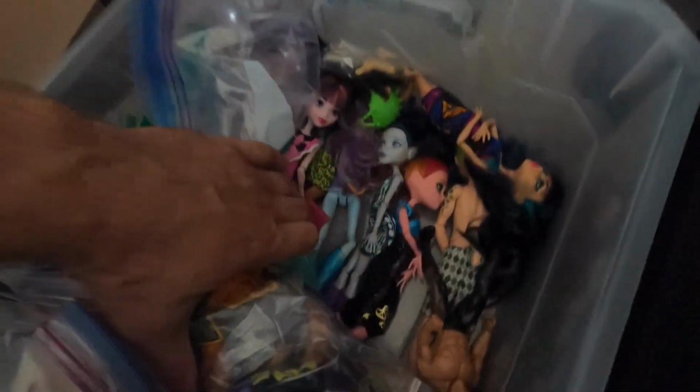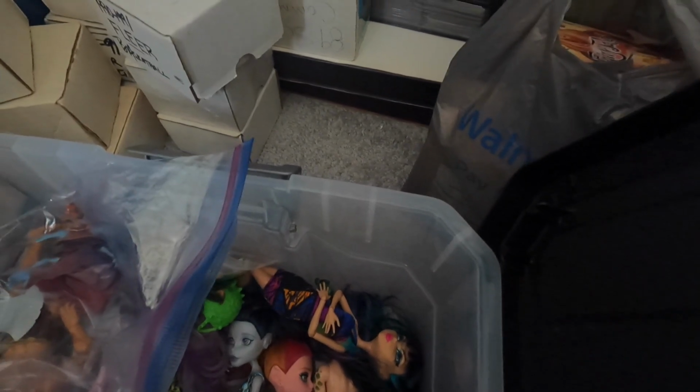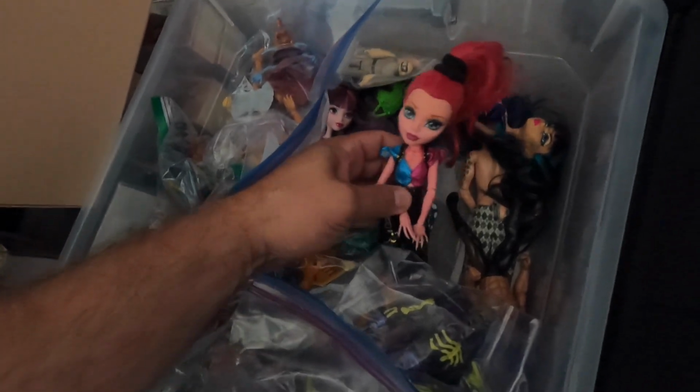So if you guys come across Monster High, pick them up. Which one is Gigi? Is that the one wearing the dress? I think this is Gigi. Is this Gigi? No. Yeah, this is Gigi right here.